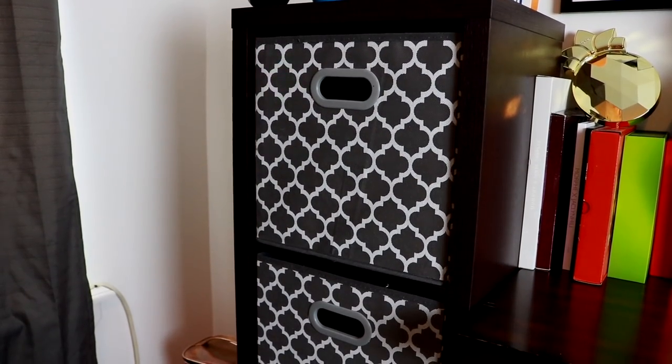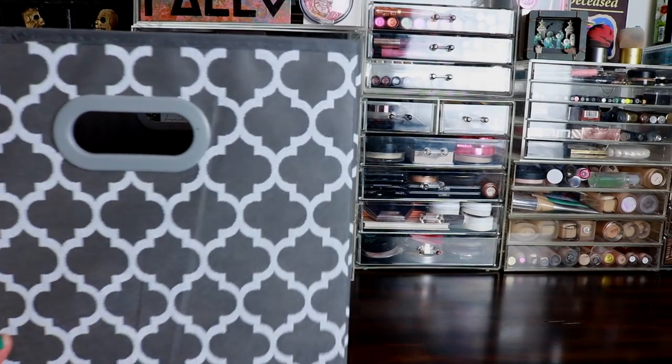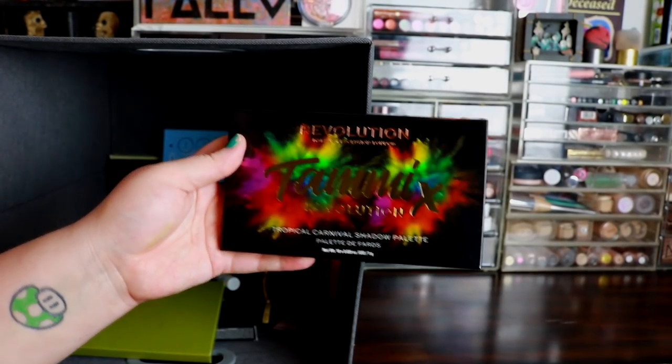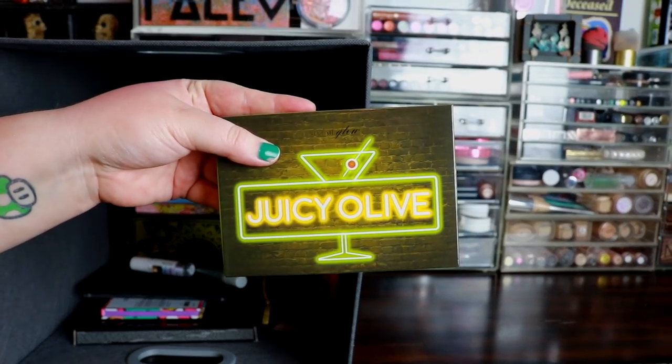Now down here I have a shitload of storage containers that have more palettes. So let me show you that shit. So this box is kind of all the stuff that I'm going to be filming with. The first one being the Makeup Revolution Tammy X palette, the Tropical Carnival palette, the Juicy Olive palette, which I'm so fucking excited to play with.